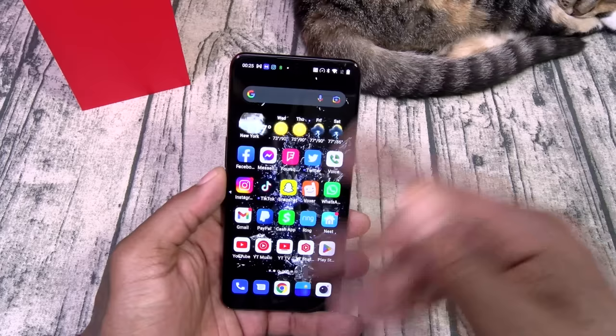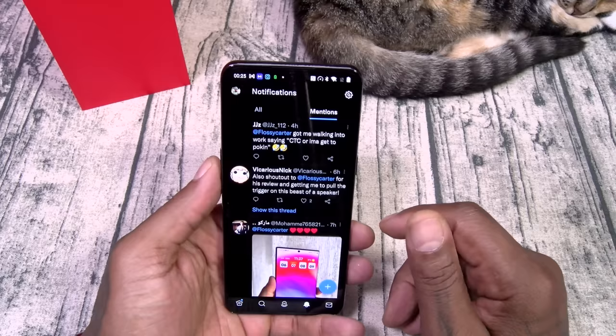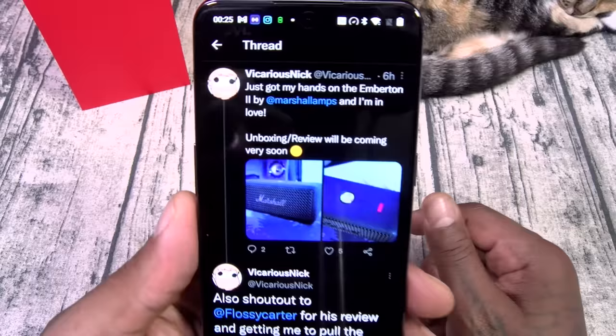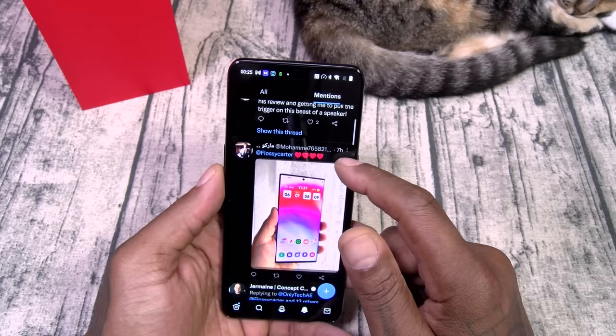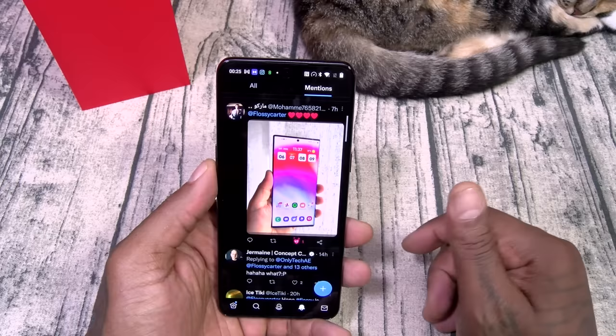Okay, so let's take it over to Twitter. All right, let's go to the mentions. It's going to be a lot of OnePlus activity on here. Let's see. Here we go. Shout out to Flossy Carter for his review. Pulled the trigger on getting the best speaker. What speaker was that? Okay, the Marshall. All right, somebody jumped on the Marshall. Okay, that's a dope speaker. 100%. Let's see. What phone is this right here? That looks like a Galaxy Note. I don't know, but it looks like a Galaxy Note 20. Folks are doing a review.